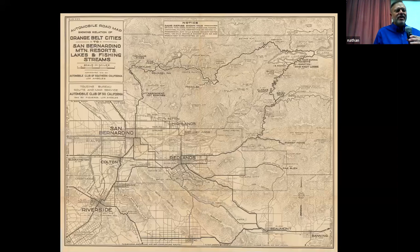And then of course, we all love the auto club. Probably most of us are members of the Southern California Automobile Association. But of course, they were the ones who initially put out things like speed limit signs and directional signs and stuff like that. We call it AAA now, right? Of course, they're part of AAA. Anyway, this is the Orange Belt City's roadmap through town.